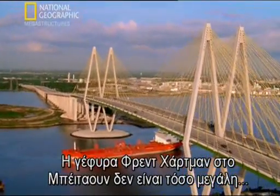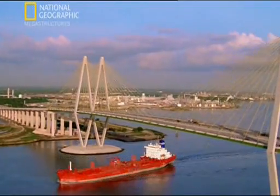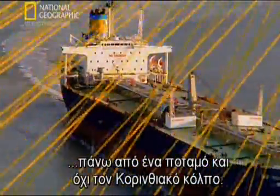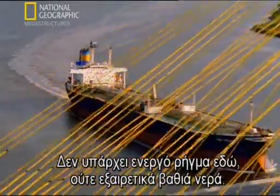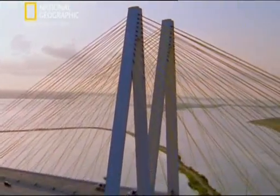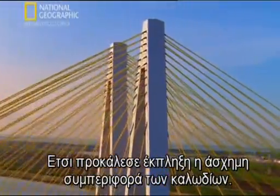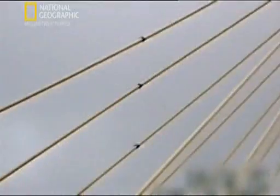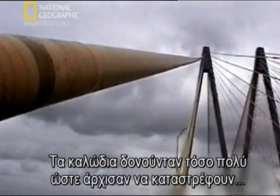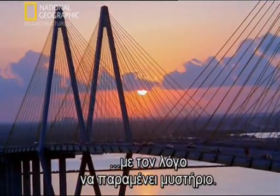The Fred Hartman Bridge in Baytown is not as big as the Rio-Antirrio Bridge in central Greece. The main span is 380 meters, not 2,200, and it spans a river, not the Gulf of Corinth. There is no active seismic fault line here, and no excessively deep water. So it was a surprise when the Fred Hartman's cables began to misbehave. And not just a little. The cables were vibrating so much they began to tear the bridge apart. The vibrations would come and go, and the reason why was a confusing mystery.